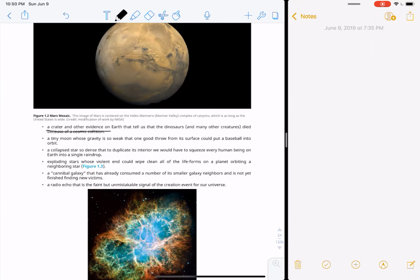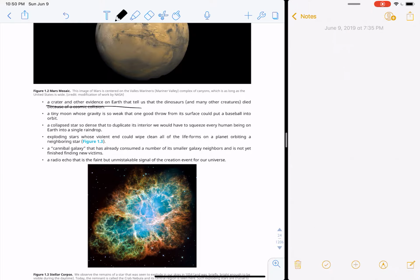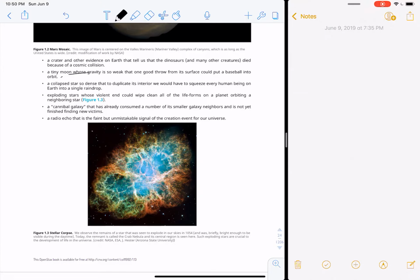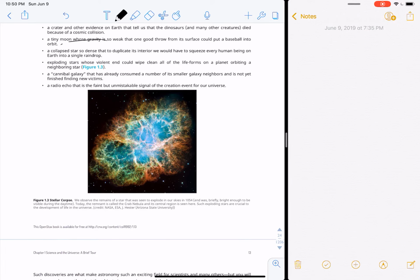We've got a crater on the Earth, which shows us when the last generation of dinosaurs went extinct, when we got hit by a big rock, and a bunch of other stuff. The moon's gravity is so weak, you could put a baseball into orbit. That's one of Mars's moons. They're actually kind of asteroids.